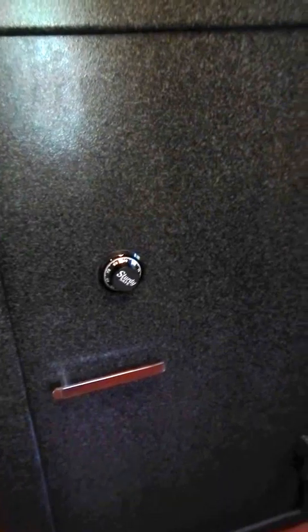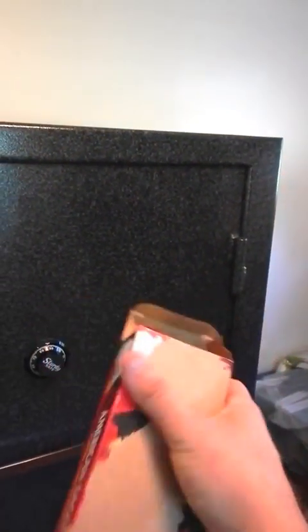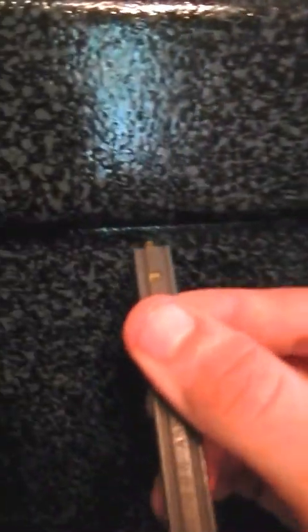Alright, so we're going to go with door gap first, I guess. So this is just a piece of cardboard, a standard ammo thing. We'll take the side. If you notice, it will barely fit in there around the edge. So the door gap is tiny. I'll push it in, but it'll almost hold it up. A standard credit card won't go in there. We'll use the edge off of a stripper clip. Won't go in there either.